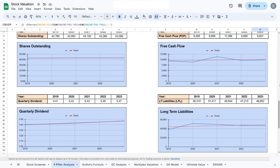Now the free cash flow is sitting at a very high value and increasing at a rate that it can cover all the long-term liabilities. But with the quarterly dividend increasing and the shares outstanding increasing as well, and the free cash flow payout ratio being quite high, I would generally look out for this metric.